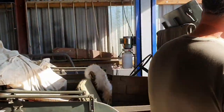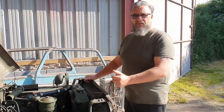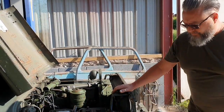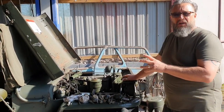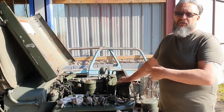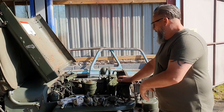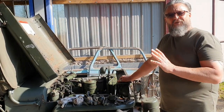Here he is. If you remember from previous videos, this Jeep stood for 30 odd years in a garage not a couple of miles from me. It stood for so long that the engine was seized, it was rusty inside. Anyway, after about five engine flushes, oil changes, and recommissioning, he was running great. We had some really good fun in him.